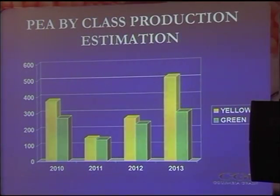Looking at a pea by class production estimation, yellow peas in this past year, my estimation is somewhere around 500,000 metric tons of production. Green peas closer to about 300,000 tons of production, for a total production around 800,000 tons. And these are based upon my estimations, which I tend to think are higher than what Mr. Clancy is showing. One of the things with the U.S. government, as we went into the sequester mode in the last year, is that peas and lentils were dropped off what the government was going to track and put out accurate numbers for, so it's been a little difficult to really get good numbers in the pea and lentil area in the United States.